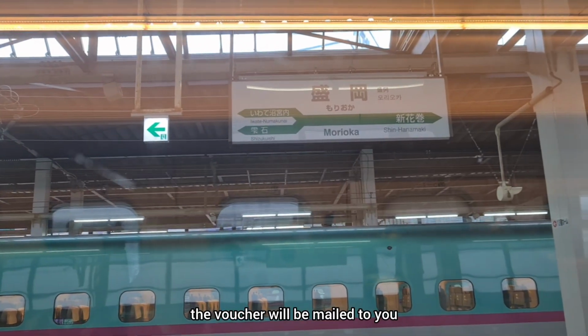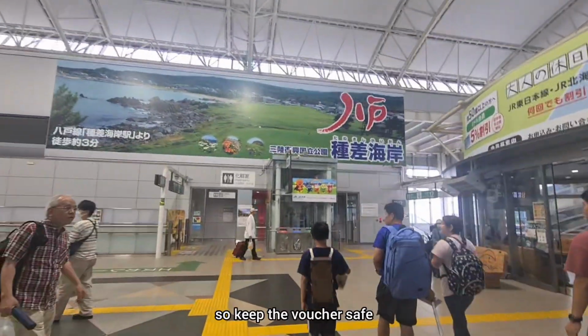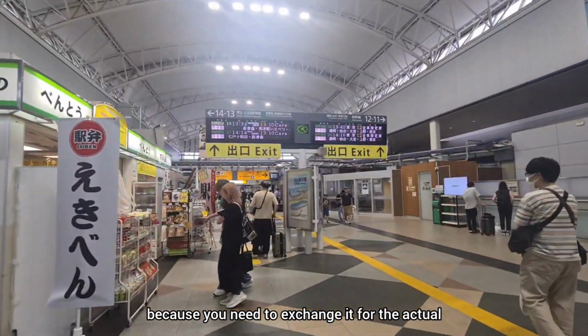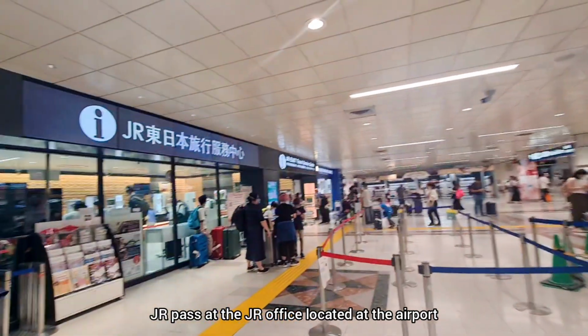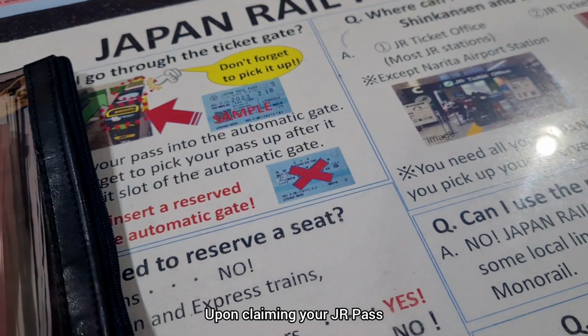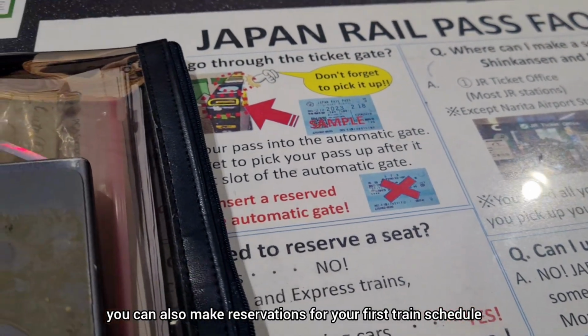The voucher will be mailed to you and you should receive it within 3 days. So keep the voucher safe ha, and don't forget to bring it kasi you need to exchange it for the actual JR Pass at the JR office located at the airport or certain major train stations. Upon claiming your JR Pass, you can also make reservations na din for your first train schedule.